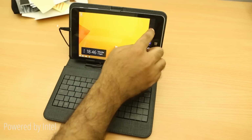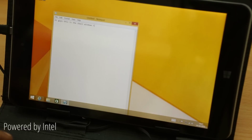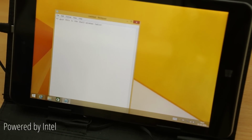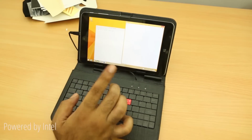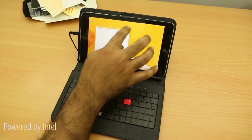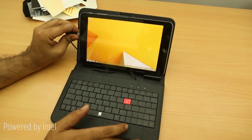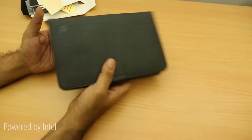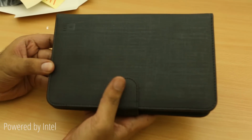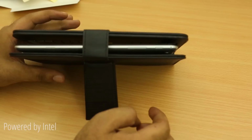So let's actually try typing something. Let's open up Notepad. So yeah, you have a keyboard here, and you have the function keys as well. In case you want help, you can hit F1, and it's pretty nicely done. It actually doubles up as a carrying case as well once you disconnect it. So yeah, you can actually carry the device with this. It actually seems like a protective case as well. You have a stand on the back to make it stand.